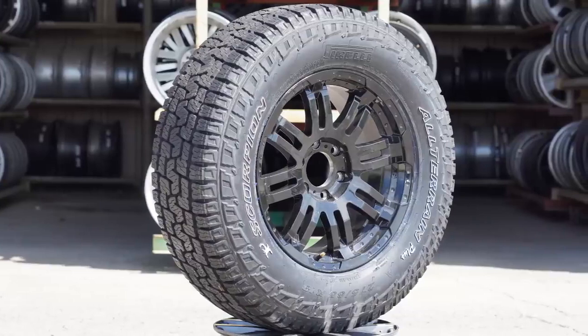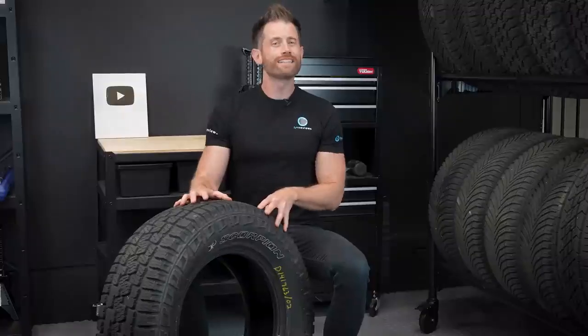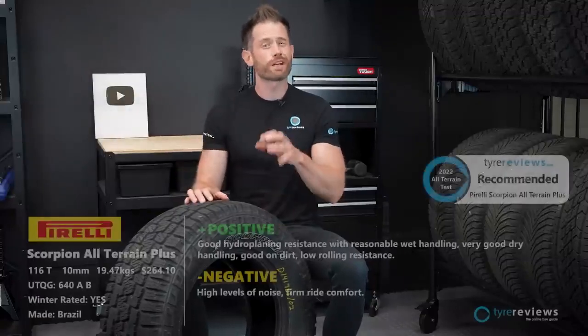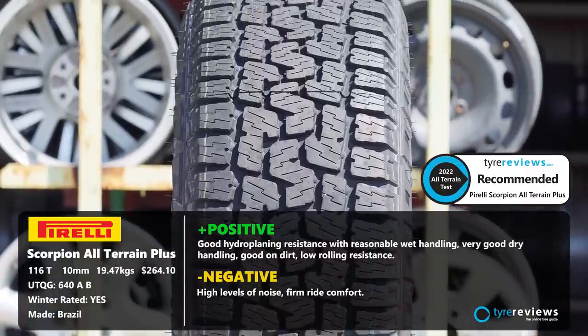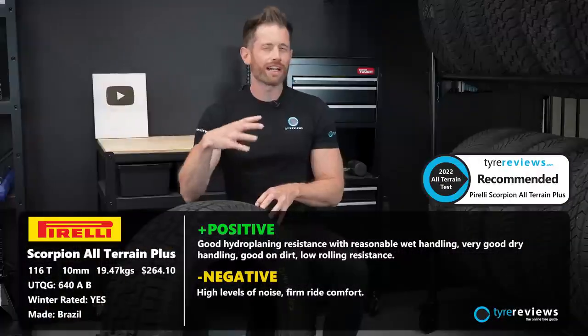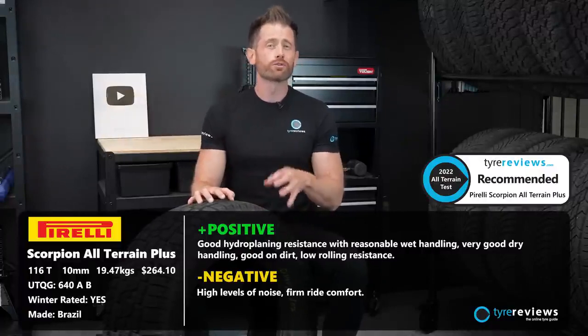The Pirelli Scorpion All Terrain Plus might be one of the older tyres in this group, but as a mild AT tyre, it ticks all the boxes with a great performance in the dry, acceptable in the wet, and very low rolling resistance. It wasn't the best off-road in terms of outright grip, but it wasn't a million miles off, and subjectively it was a very enjoyable tyre to drive on.